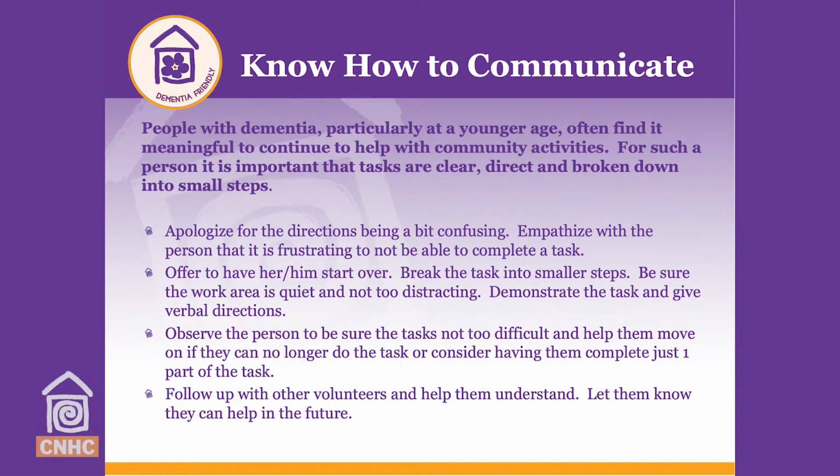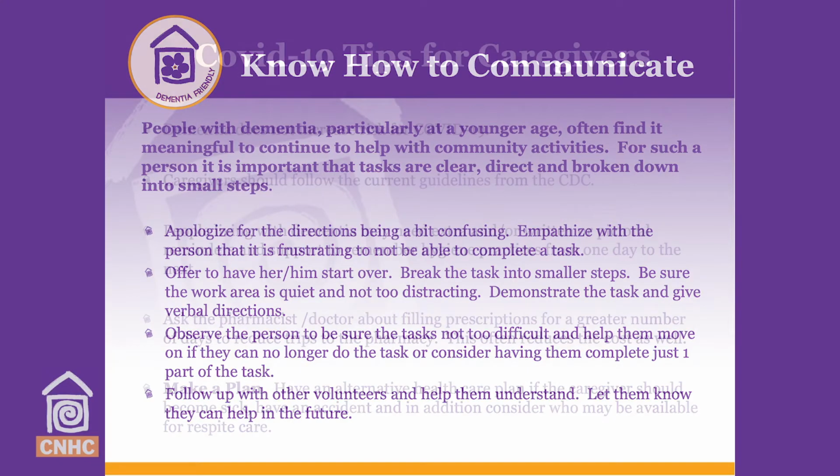Observe them, that the tasks are not too difficult for them, and help them so that they are not taking longer, or have them just do one part of the task at a time. And follow up with any volunteers. Help them understand and let them know how they can help in the future.